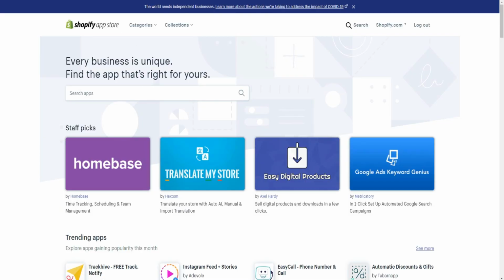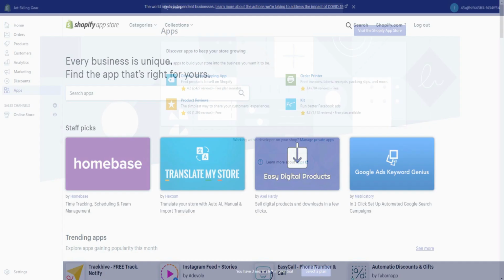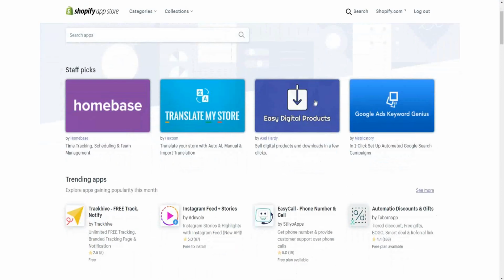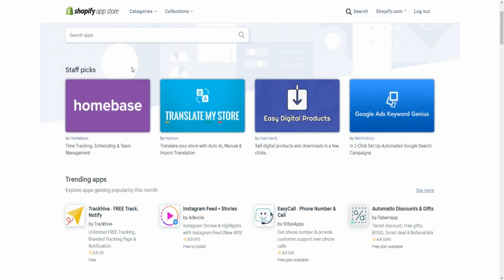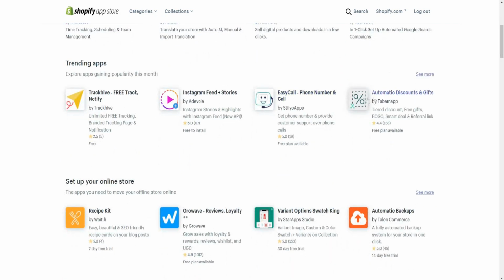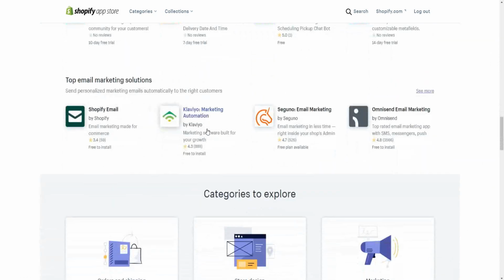But getting to the topic of today's video, if we click on visit the Shopify App Store right here under apps, we'll be taken to the Shopify App Store where we can see various different apps we can take advantage of and add to our own Shopify store, which makes Shopify really unique in this regard. As you can see, Shopify gives you a bunch of different staff picks that they recommend. There's plenty of trending apps that are gaining popularity. For example, the Instagram feed app right here, which we can open in a new tab, the automatic discounts and gifts, and there's plenty of apps right here as you can see down below. The list just really goes on.